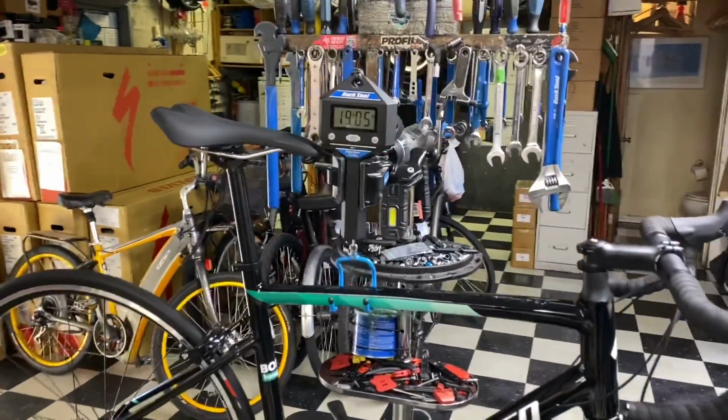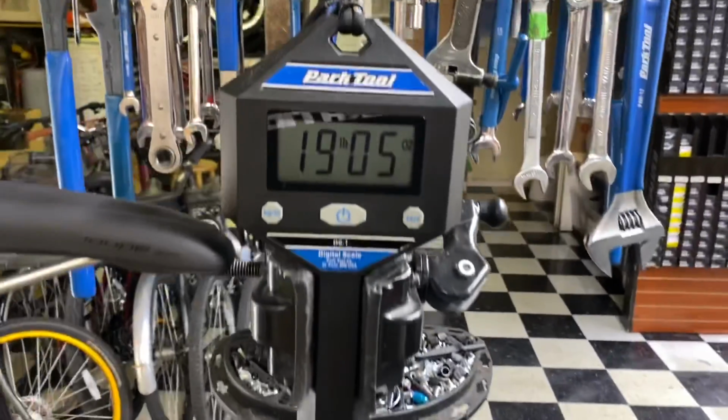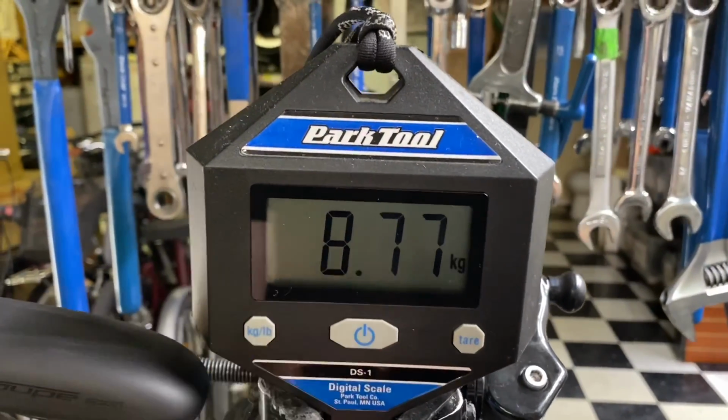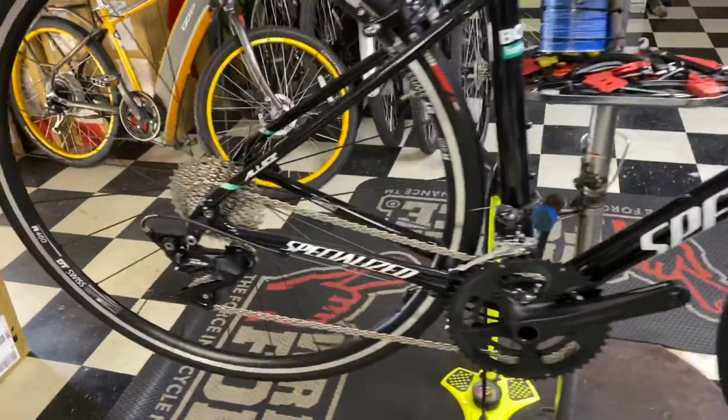2020 Specialized Allez Elite. This is a limited edition color, size 56, weighs at 19 pounds 5 ounces. In kilos, we're at 8.76 kilos. Comes with all Shimano 105 groupset on there.